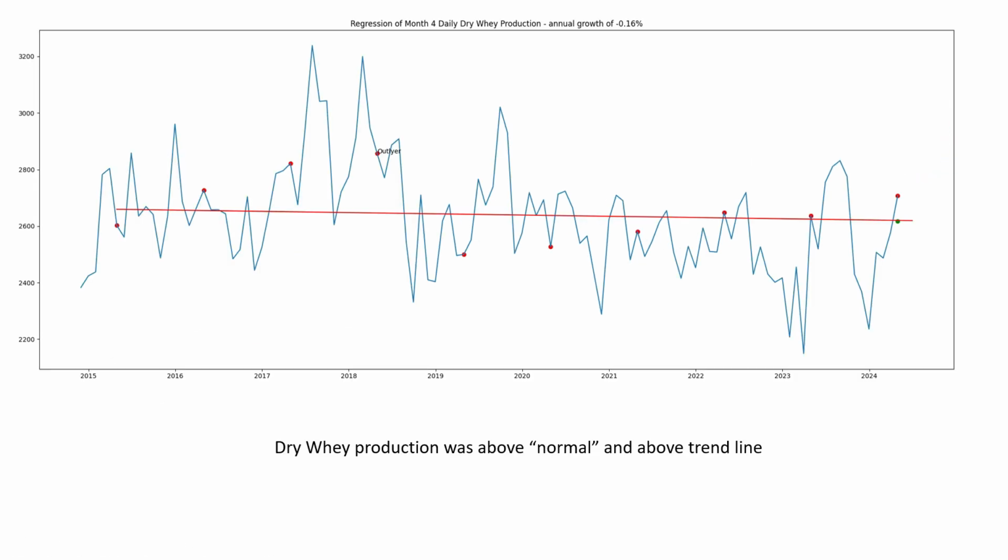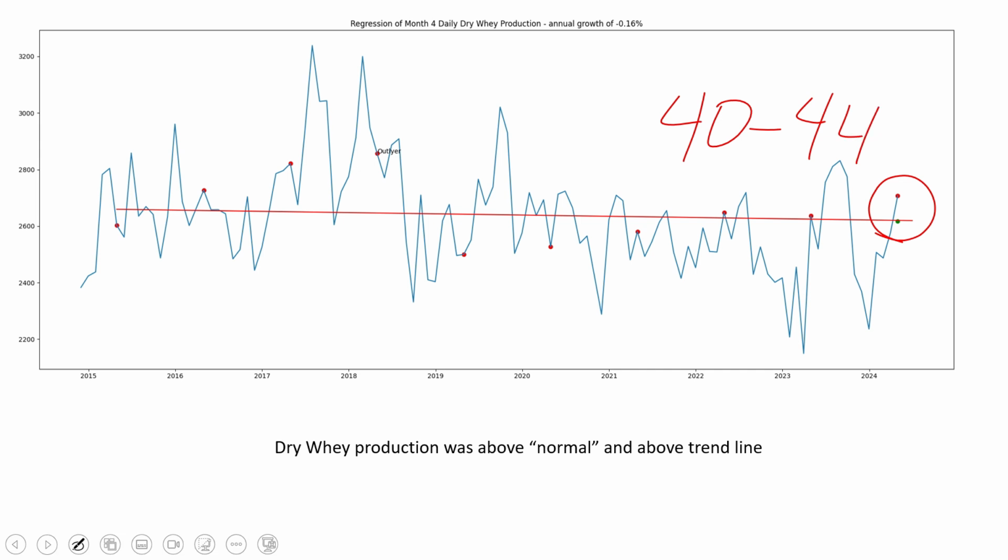Turn to whey production, it was actually up a little bit above the trend line. With cheese production being relatively strong, it's not surprising we had more whey, and this is also what's been suppressing the whey price. We're between 40 and 44 cents on the spot market right now.